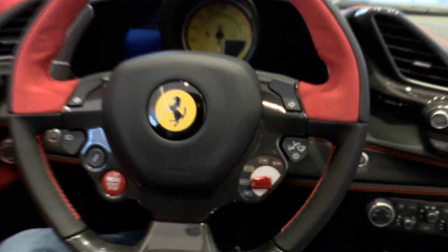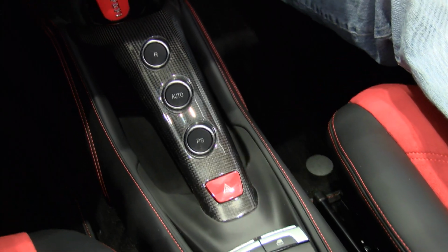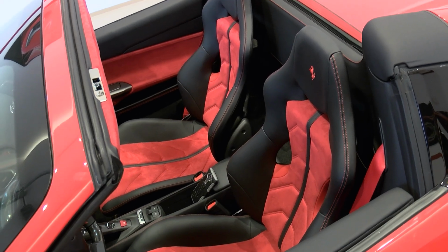And if you are willing to move up in the Ferrari hierarchy, you can opt for the additional carbon fiber variants, including the $7,600 carbon fiber steering wheel, $6,900 carbon fiber center tunnel, $2,200 carbon fiber door inserts, or the $10,500 carbon fiber racing seats.